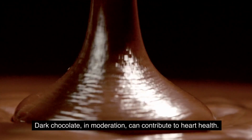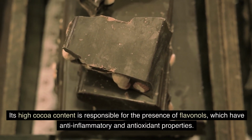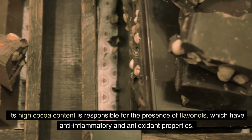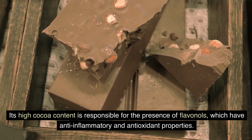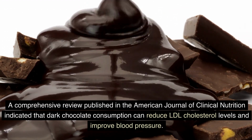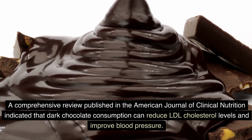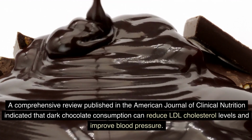Dark chocolate, a decadent pathway to a healthy heart. Dark chocolate, in moderation, can contribute to heart health. Its high cocoa content is responsible for the presence of flavanols, which have anti-inflammatory and antioxidant properties. A comprehensive review published in the American Journal of Clinical Nutrition indicated that dark chocolate consumption can reduce LDL cholesterol levels and improve blood pressure.